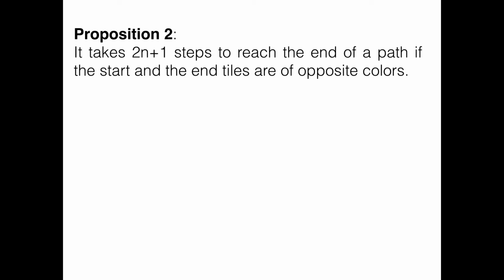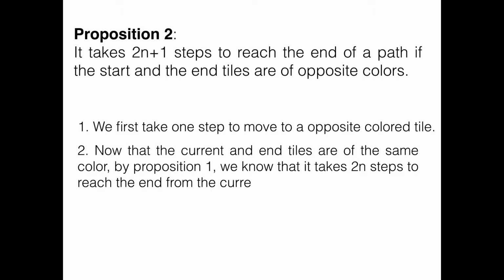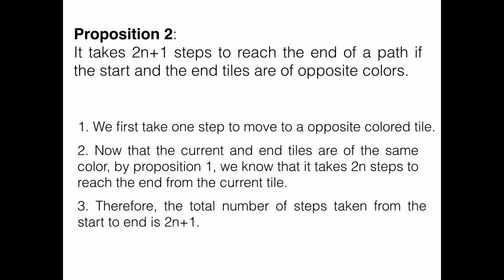Proposition 2. It takes 2n plus 1 steps to reach the end of a path if the start and the end tiles are of opposite colors. We first take one step to move to an opposite colored tile. Now that the current and end tiles are of the same color, by proposition 1, we know that it takes 2n steps to reach the end from the current tile. Therefore, the total number of steps taken from the start to end is 2n plus 1.